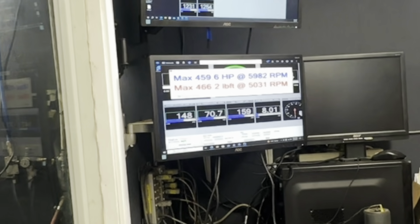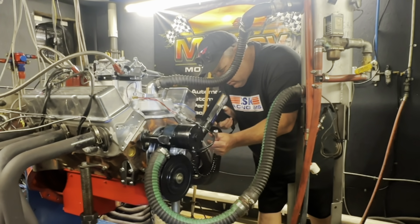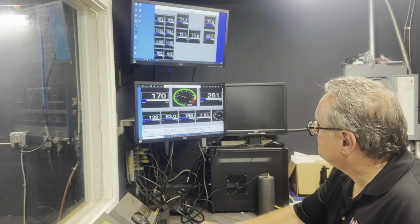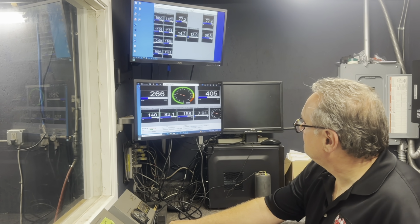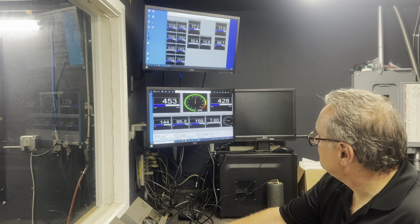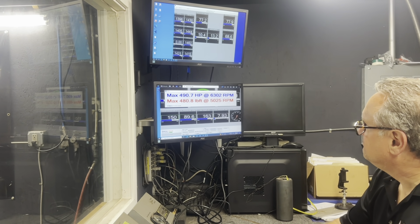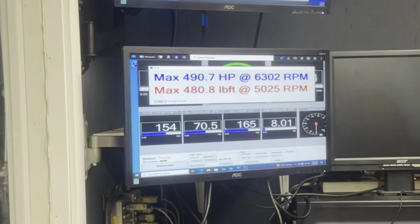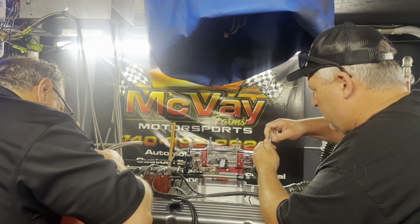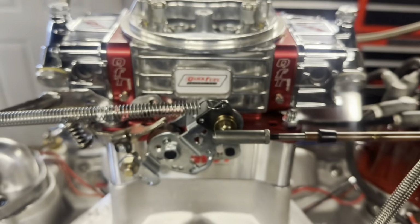On the very first pull with no tuning, the engine made 459 horsepower. So I broke out the timing light, put some timing in it, and got the engine ready to make another pull. The engine responded to the timing, making 490 horsepower on gas. But the gas carburetor seemed to be a little bit lean, so instead of tuning the gas carburetor, we decided it was time to go ahead and switch out for the E85 carburetor.